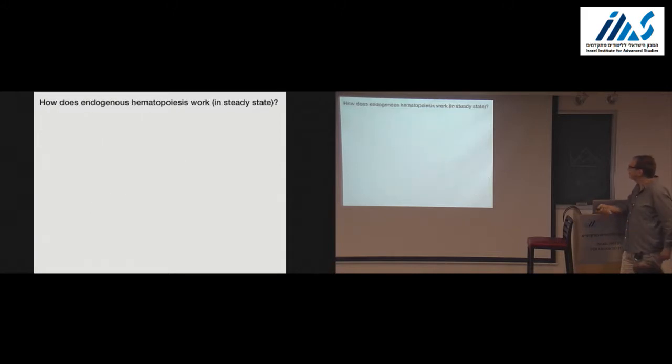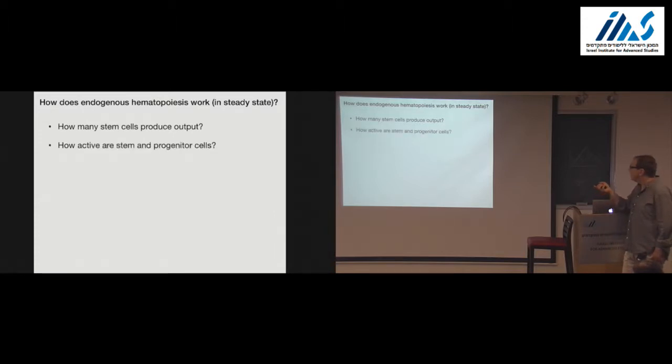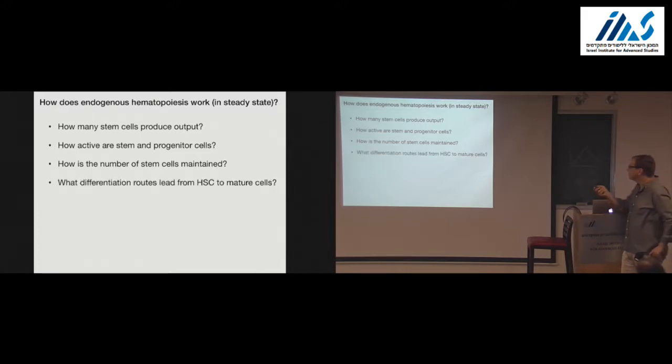So what does unperturbed endogenous hematopoiesis do in terms of how many stem cells actually produce output during endogenous hematopoiesis? How active are they? How active are the progenitor cells? And by active, I mean both in terms of proliferation and differentiation. We know that the stem cell number is maintained over the course of life. It's not precisely maintained. There's some interesting slow dynamics during aging, but before we understand these slow dynamics, we really need to have a good model of understanding what in principle maintains the number of stem cells, and on top there's some slow drift going on.